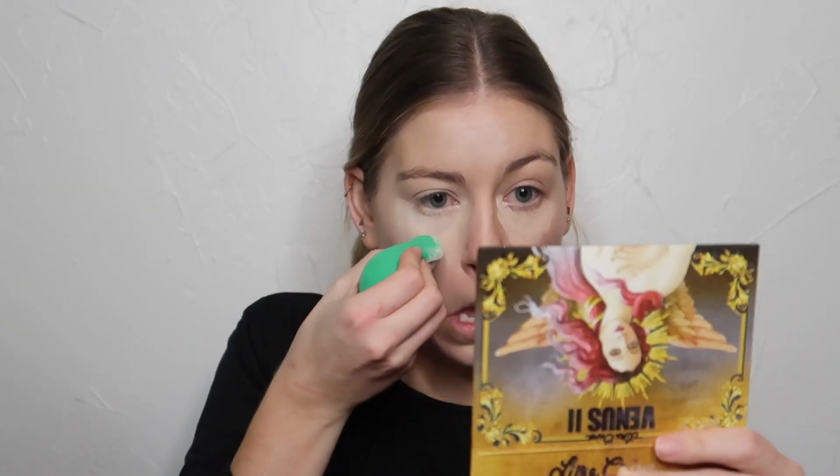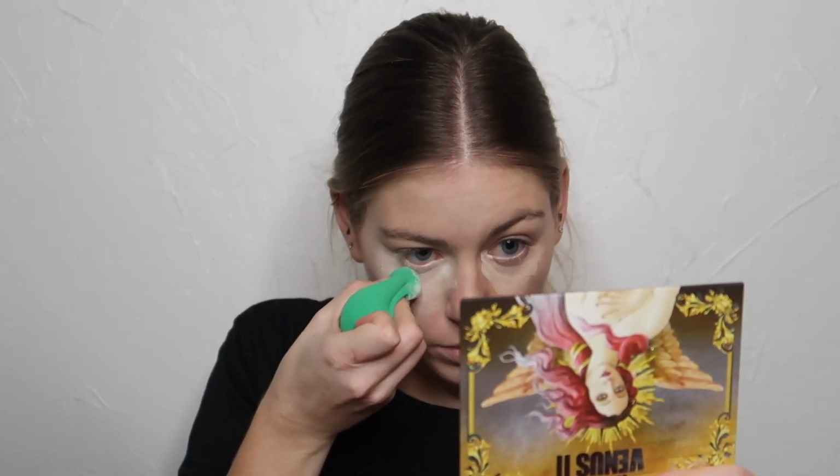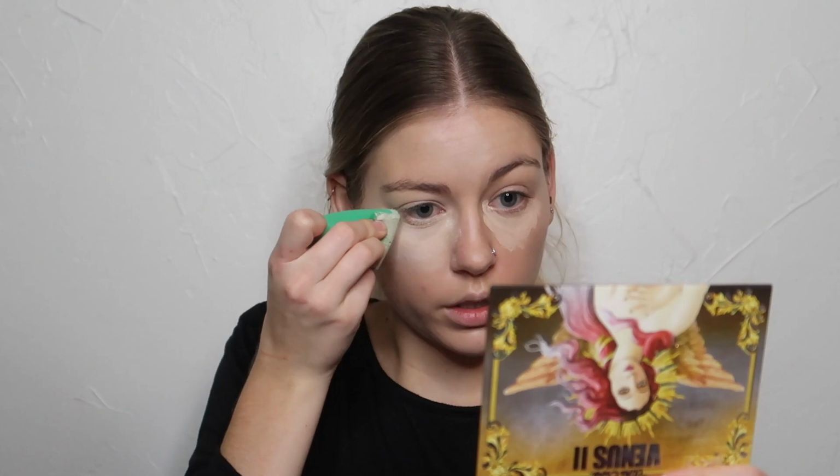Voila, I am new to baking. I just started doing this maybe 6 months ago or something, and I know it's a really old technique, but I'm still getting the hang of it, I feel. Some days it turns out super good and my under eyes are perfect, and other days it just feels super cakey, so today it seems okay.